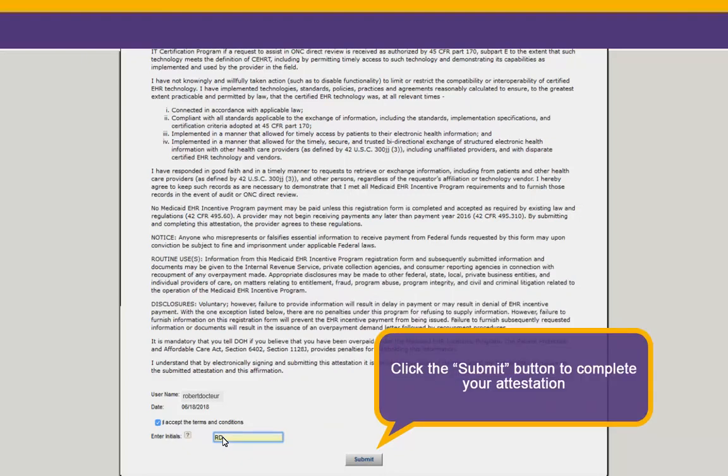It is not necessary to print and sign this page. A wet signature is not required. Click the Submit button to complete your attestation.